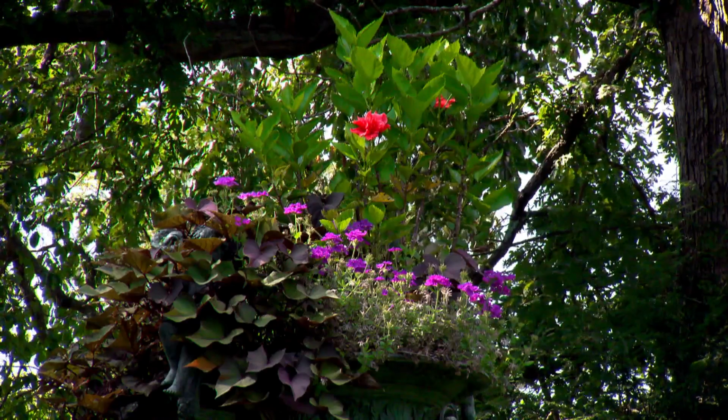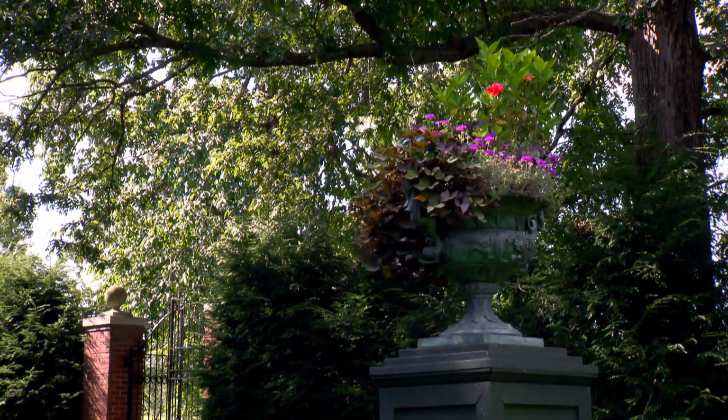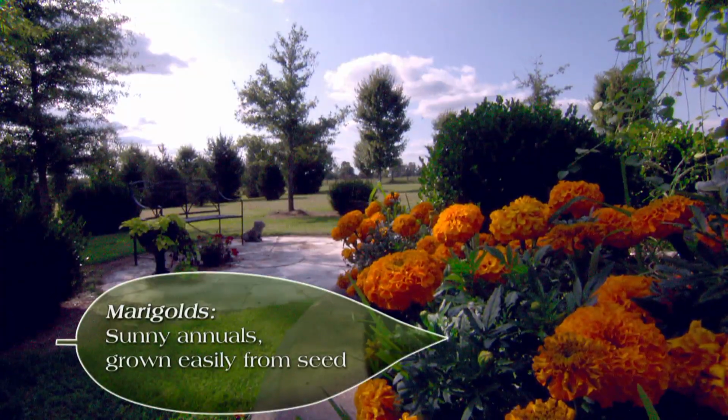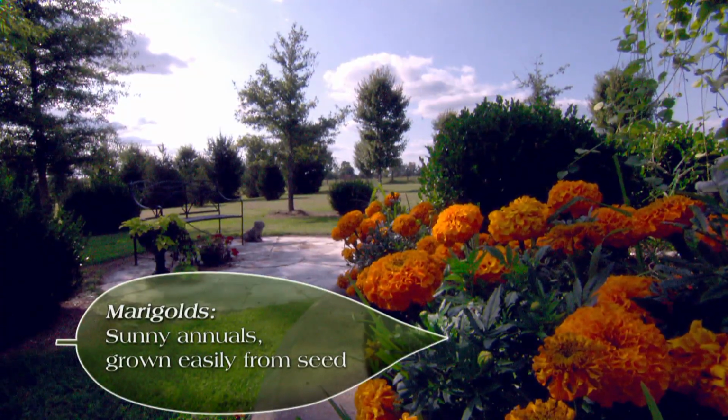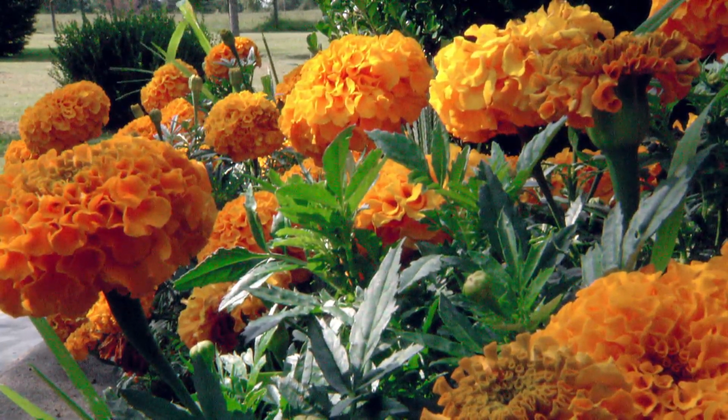I tried to save the flowers for the pots, the colors for the pots, because there is such a big area here. I try to do as much as I can with bushes and trees and evergreens, just simply because that stays.